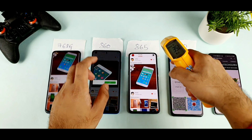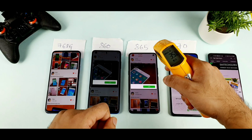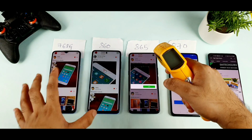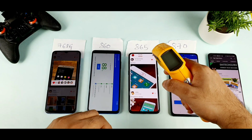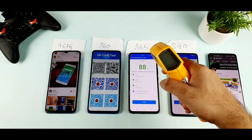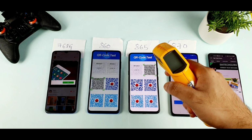So only the Mi11X and the Poco X3 Pro reached that kind of high temperatures, around 37 degrees. So again, I'll be back once the Antutu benchmark test has been completed. Then we'll be able to discuss how things are going with the phones, which phone has got what type of CPU and GPU scores. In that way we'll be able to see the CPU and GPU performance, which phone has got what type of performance levels.